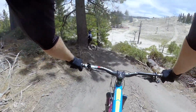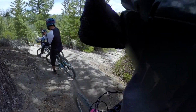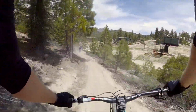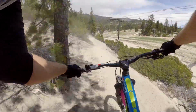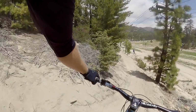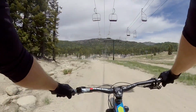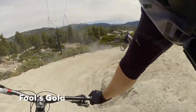Oh my god. That was a black line. That is not a black line. That's a double black. Did you see that double? Wow. So unless you like super loose, steep chunk, do not ride their black line. I seriously give it a double black rating. You good?